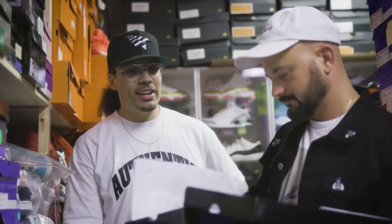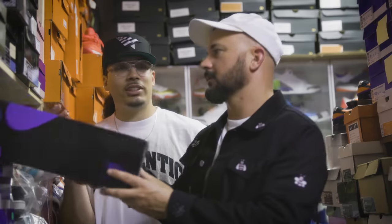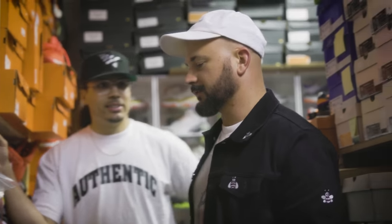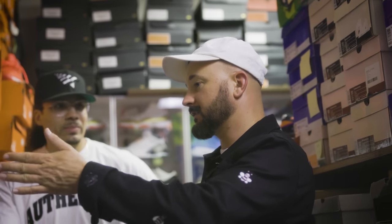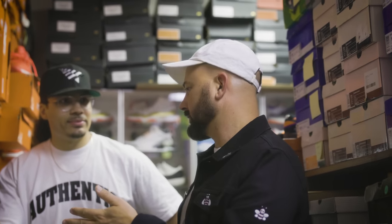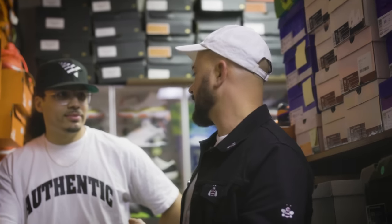You see them wear it, and then it becomes an influence on the game, and now you've got all the people trying to wear those shoes. The cool thing is, talking to a lot of the guys, they're literally saying they were kids when these came out, and they couldn't afford them. They couldn't get them from anywhere.